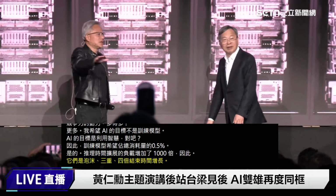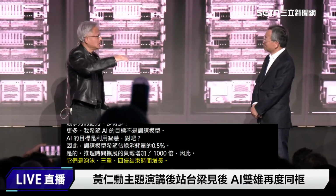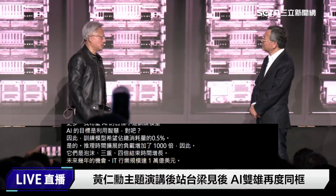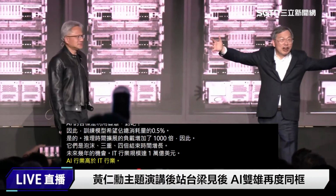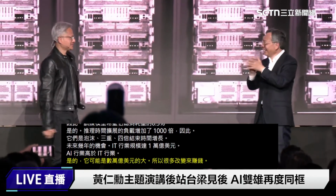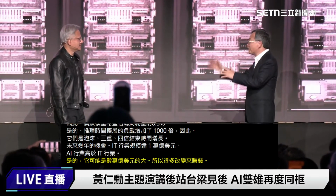The IT industry is $1 trillion large. The AI industry is above the IT industry. It's likely trillions of dollars large. Much bigger. So lots of chance to make money. I very much appreciate you leading the AI way.